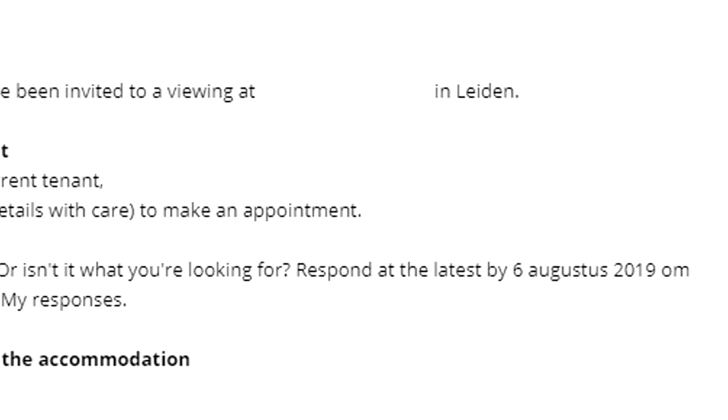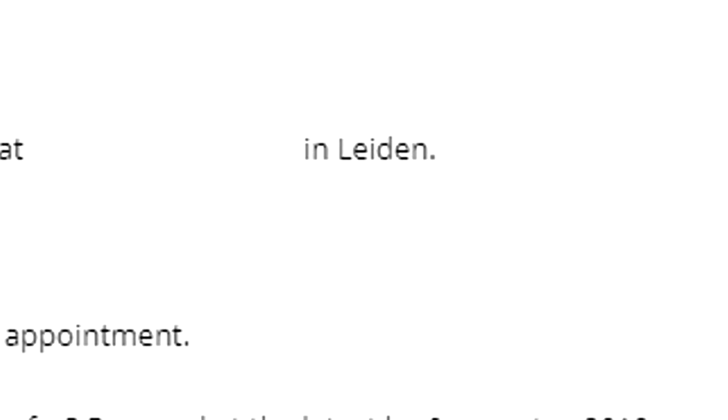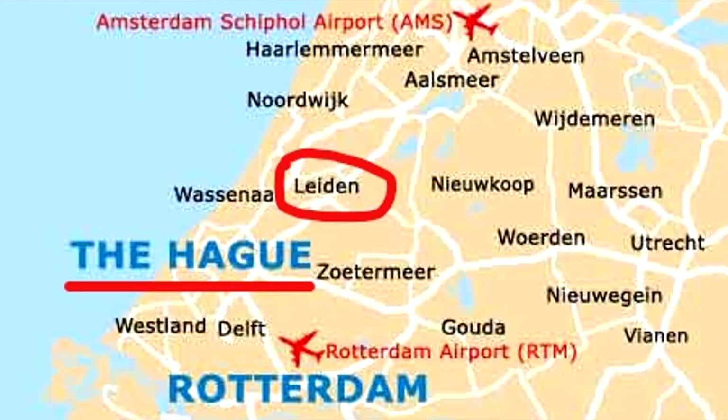And luckily on this day I got an offer of accommodation from room.nl, and I thought finally everything's paid off. However, when I came to look at the accommodation, it was actually for a room in Leiden. Leiden is where the rest of the university is based. However, it's about a 20-minute train journey away from where all my lectures would be, where my friends would be, located in The Hague.